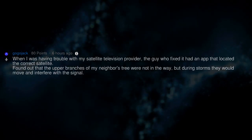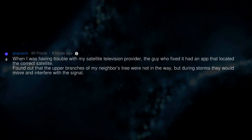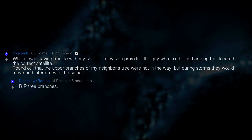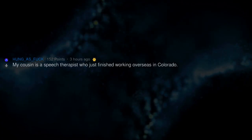Found out that the upper branches of my neighbor's tree were not in the way, but during storms they would move and interfere with the signal. RIP tree branches.